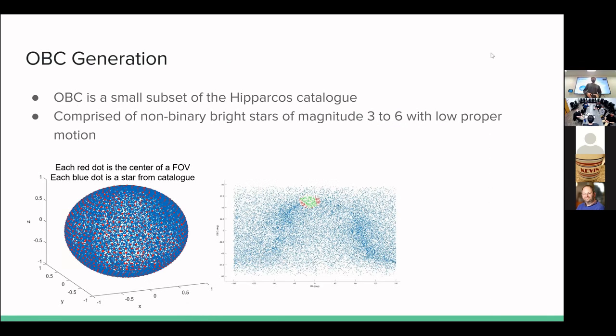So in flight, we're not going to use the entire catalog because, as I said, there's over 100,000 stars. So we're going to generate a catalog using a subset of the Hipparcos catalog. And how we're going to do that is by figuring out the parameters of the camera to generate this catalog. So if the camera can only see down to magnitude 5 stars, for example, then we only need to use stars in the catalog that are down to magnitude 5. And as a quick note, magnitude is kind of opposite. So the higher the number, the dimmer the stars.